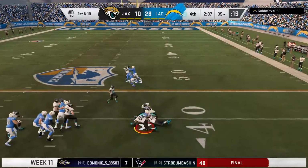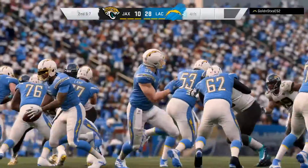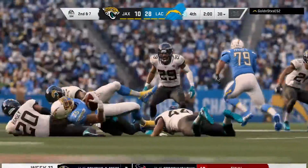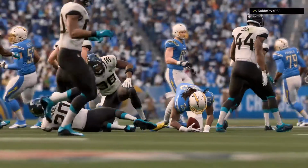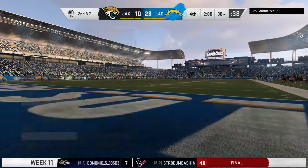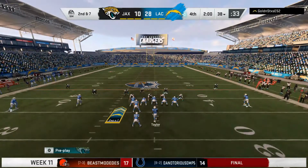They go back to Gordon here on first down. So he got free of one tackle but couldn't do a whole lot else. Up from the secondary to make the tackle, Jalen Ramsey. Two minutes left to play in this football game here on EA Sports. So it's Charger football as we welcome you back from the 2-minute warning.